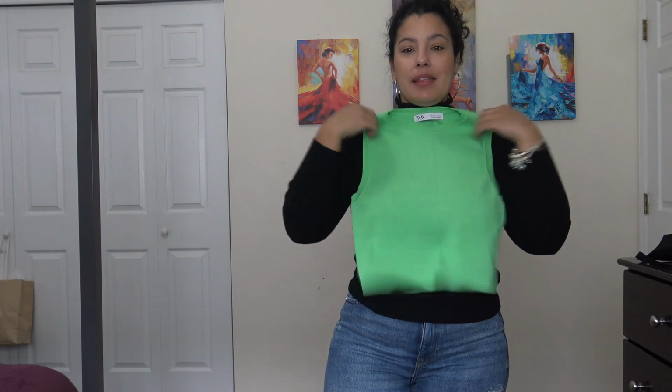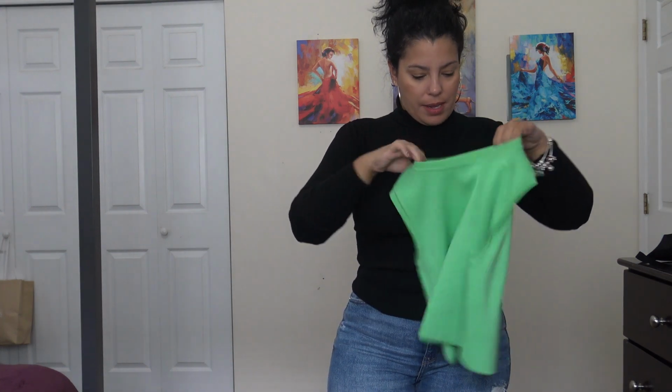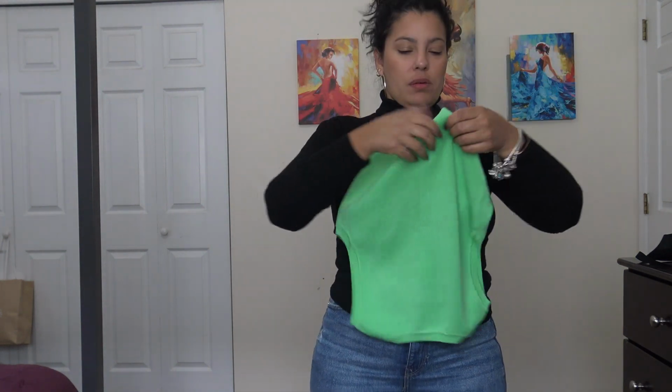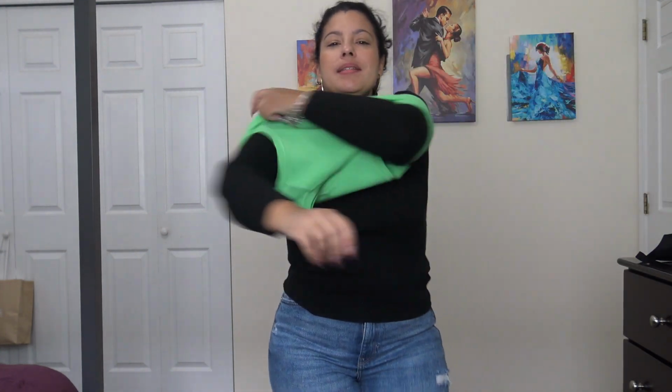I got this in green, and I got one in pink too, but I can't find it because I wore it already. I haven't worn the green one yet. When I wore the pink one it was still warm, so I didn't wear it as a layer, I just wore it by itself. If I'm going to wear it as a layer, I'd wear it with a white creamy turtleneck, not this black one. I don't have a cream turtleneck yet, I ordered it and it's coming. But it would look something like this.